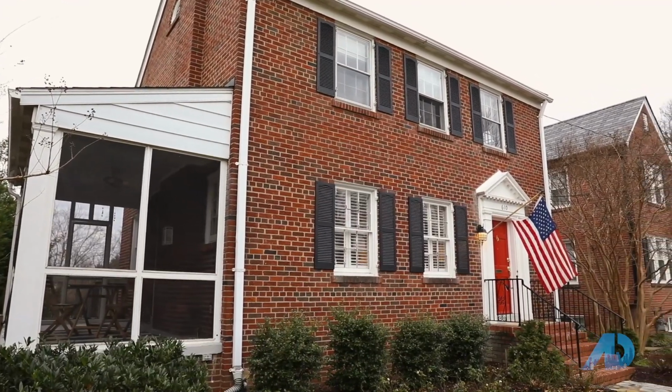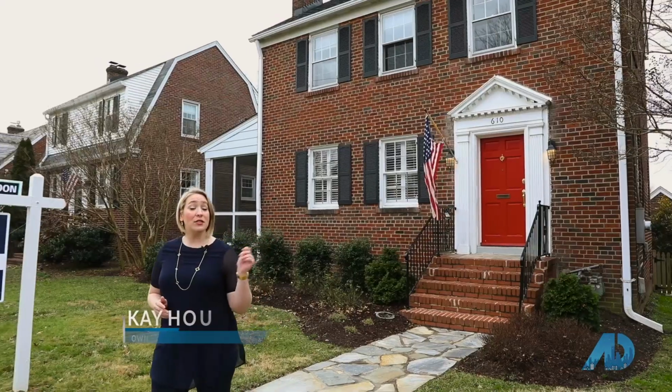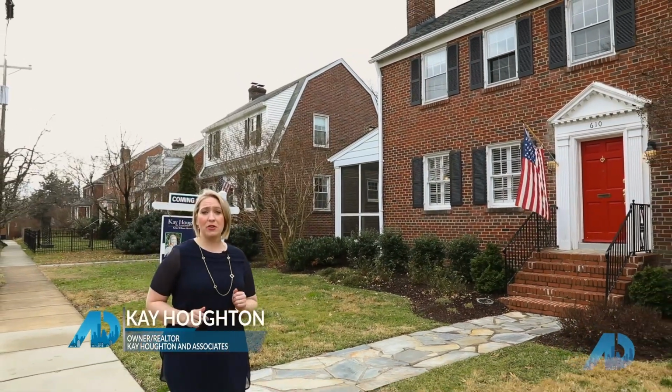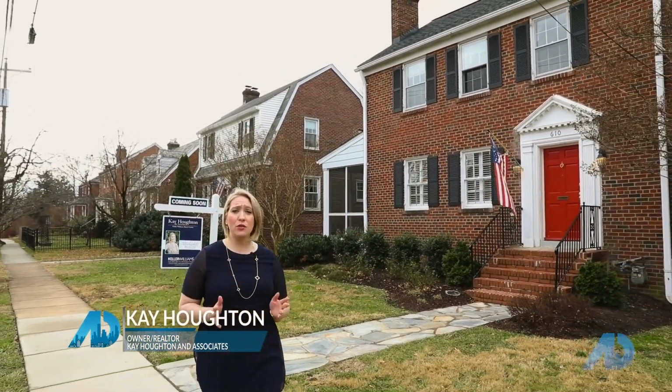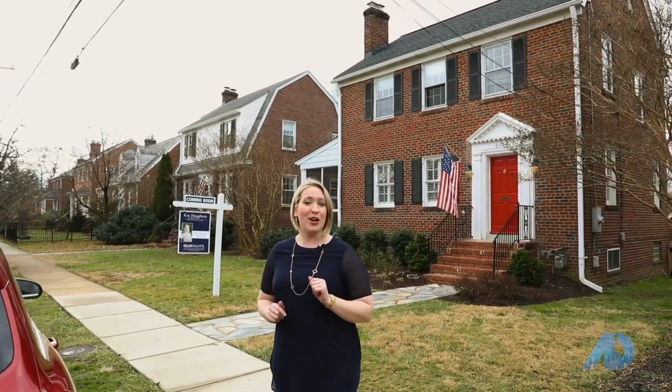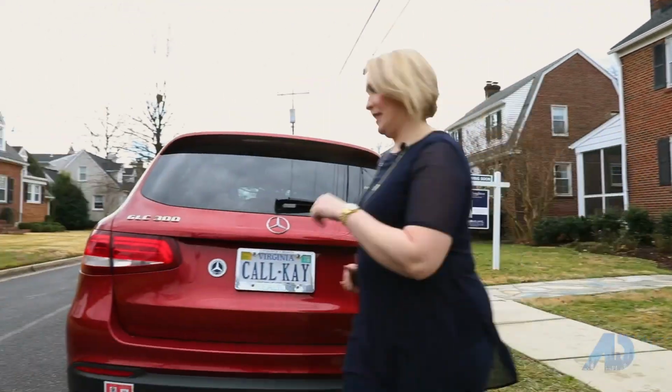If you happen to be in the market for a charming colonial home, this house is currently available for sale. With over 2,000 square feet, 3 bedrooms, 2 bathrooms, a huge lot, and room for expansion, this is the perfect place for you to start your American dream.